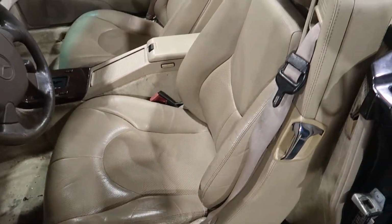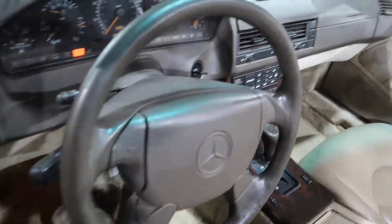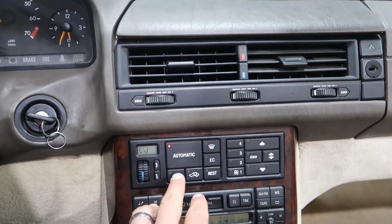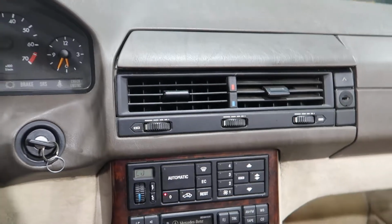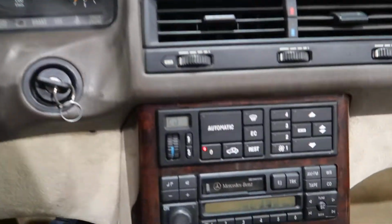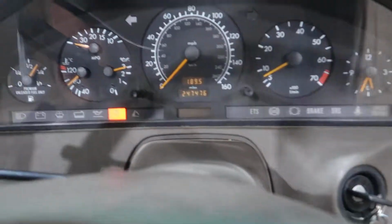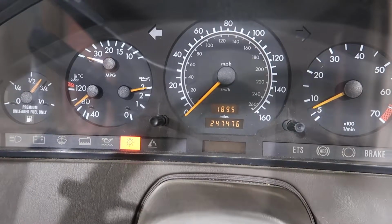Car has some miles, but still has some very nice seats. Some nice interior components. Very noisy fan motor. Get that off of here. There we go. That's what was making that noise. Unfortunately, the temperature control and radio do not light up properly anymore. 247,476 miles.